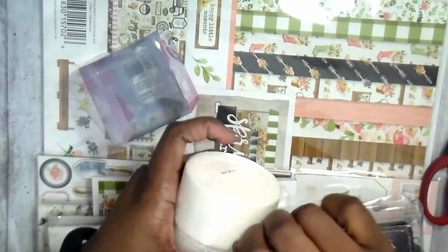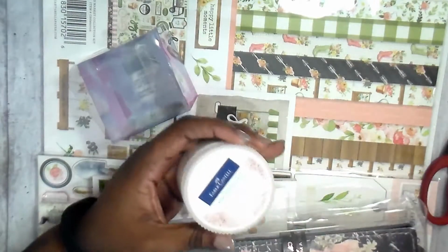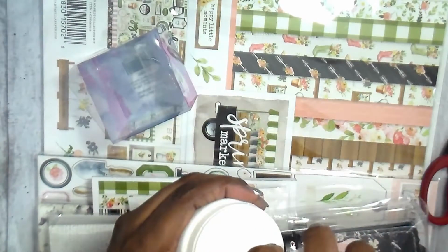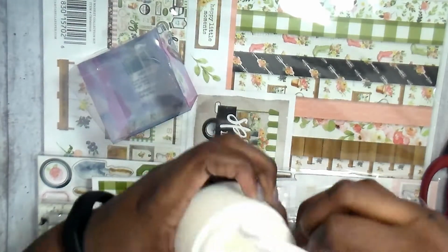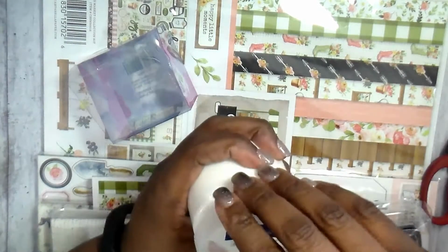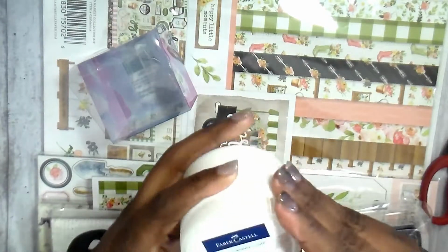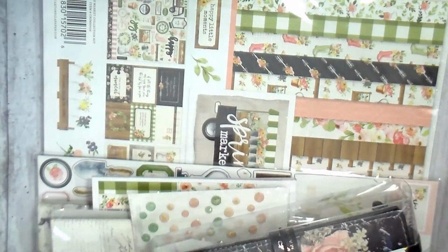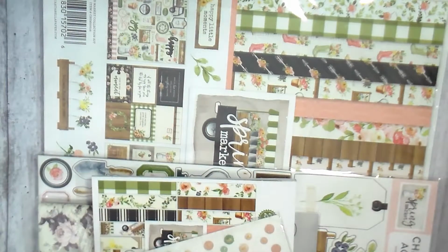Edith had used this in a video and it went out of stock almost immediately, and then she got more in. So I'm excited about this because you can use it with your stencils, on projects like different layouts and your cards. I'm really excited about that. I had to get me some.